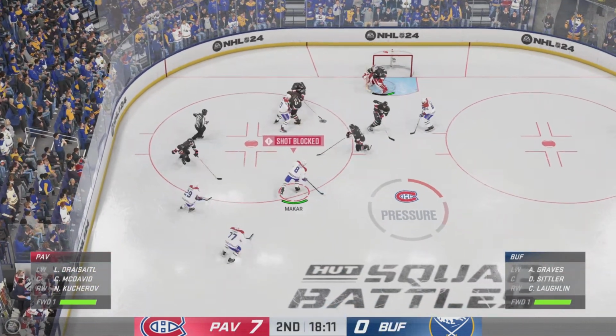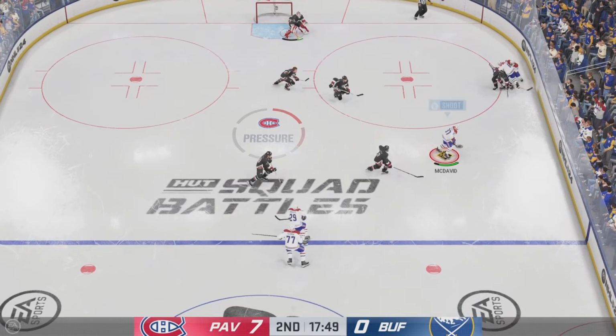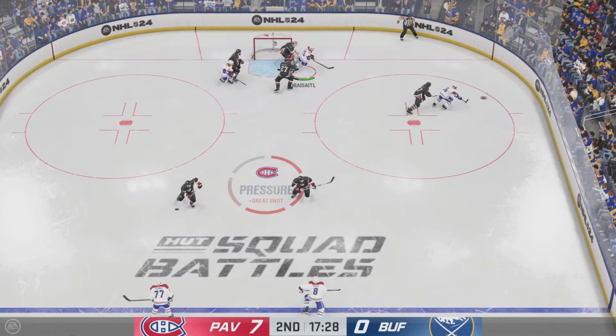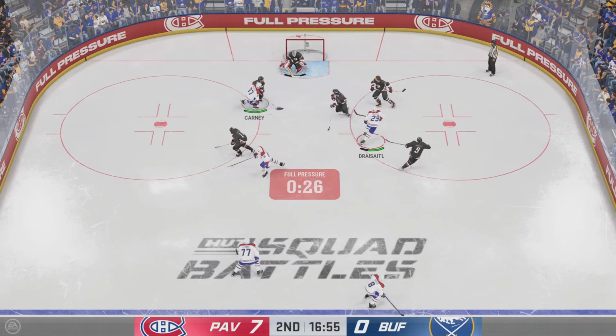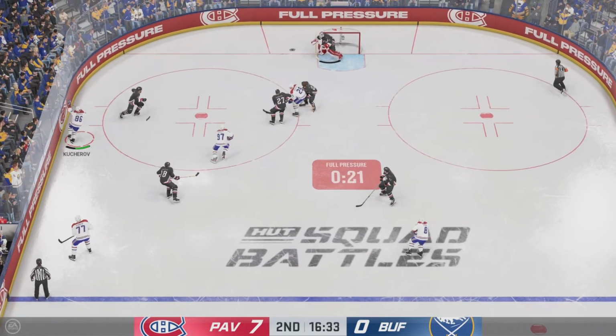The Canadians will go to work here in the offensive zone. Chambers moves the puck. Nice poke check inside the attacking zone. Oh, and he makes the save, just not enough to keep it out. Oh, and another big stop. Just fantastic work by the goaltender, making consecutive saves. How athletic. Oh, what a move.